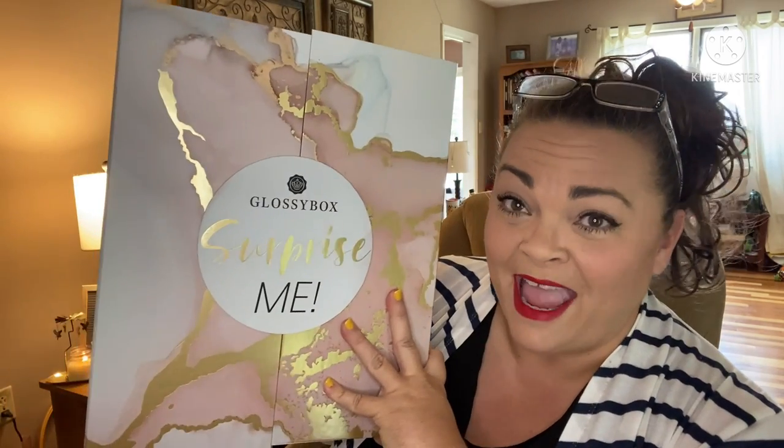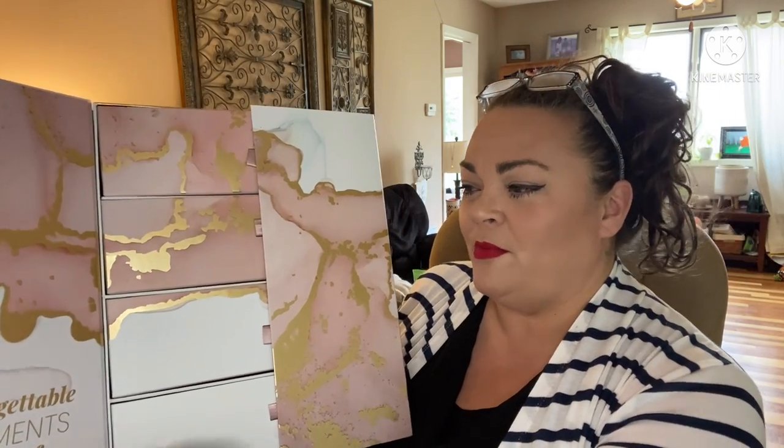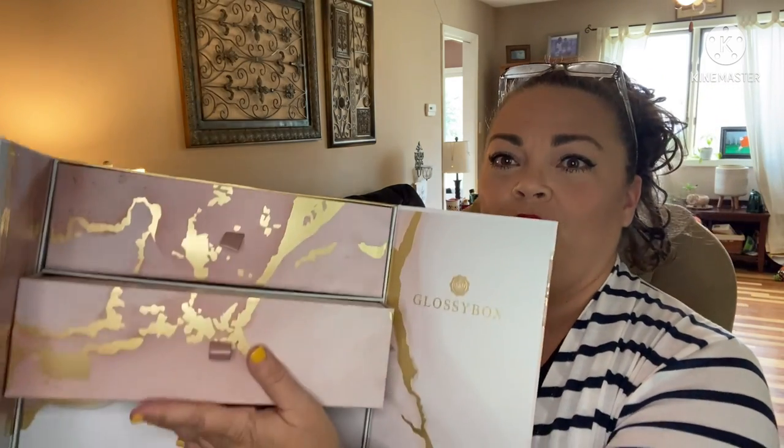So, since they sent this to me to show y'all, we're going to do the whole shebang, full spoilers, right now. This box is so nice, guys. It's a magnetic closure. It says Glossybox surprised me there. Unforgettable moments full of joy. Glossybox. This is very reusable. If you wanted to keep it and use it for jewelry or makeup or whatever, it has pull out drawers. And it comes with a full product guide. That's really nice to have.